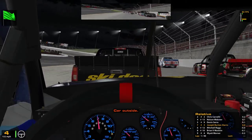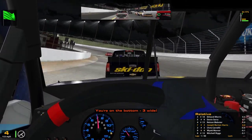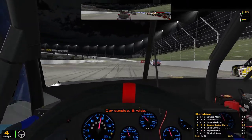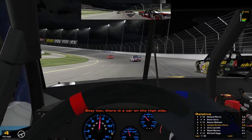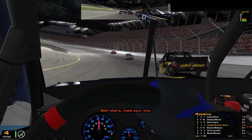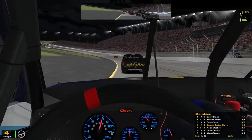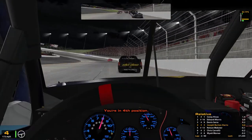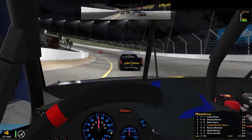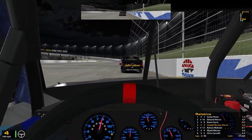Car outside. Stay low. You're on the bottom. Three wide. Hold your line. Hold your line. Car outside. Two wide. Stay low. There's a car on the high side. Clear outside. Car outside. Still there. Hold your line. Still there. Oh, we're actually almost up into fourth here. Clear. You're in fourth position. Car outside. Clear. Focus on that exit. About the exit. Nice move, Ford.